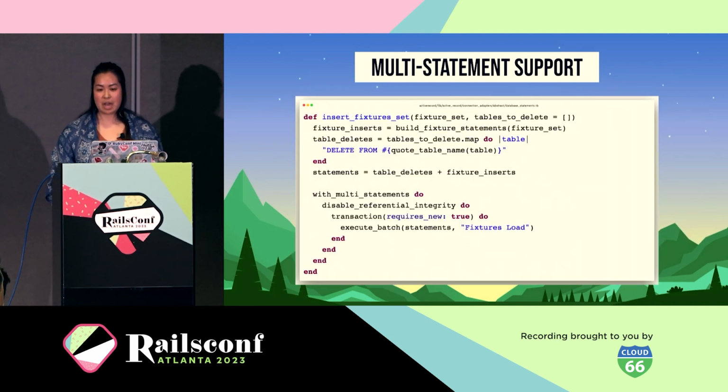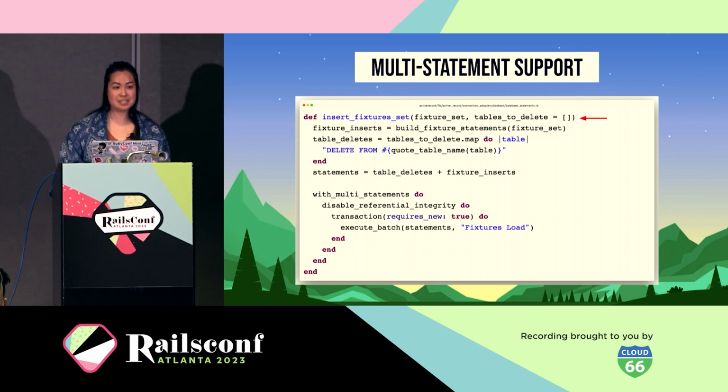Here's a quick refresher on how fixture insertion works in Rails. The abstract adapter implements insert fixture set. Adapters are expected to implement with multi-statements in order to enable multi-statement behavior. And execute batch can then be overridden to make use of multi-statements.